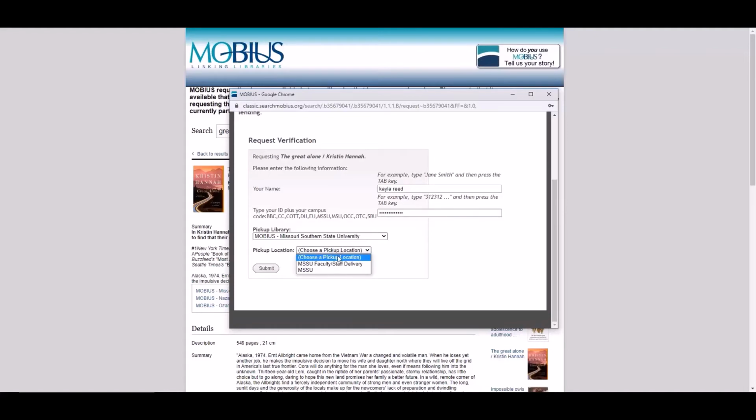Faculty and staff can choose to have their item delivered to them when it arrives on campus or to pick it up in the library. Hit submit, and it will tell you if your request has been successful or if there was a problem with it. If there was a problem, please feel free to reach out to us. We are happy to help.